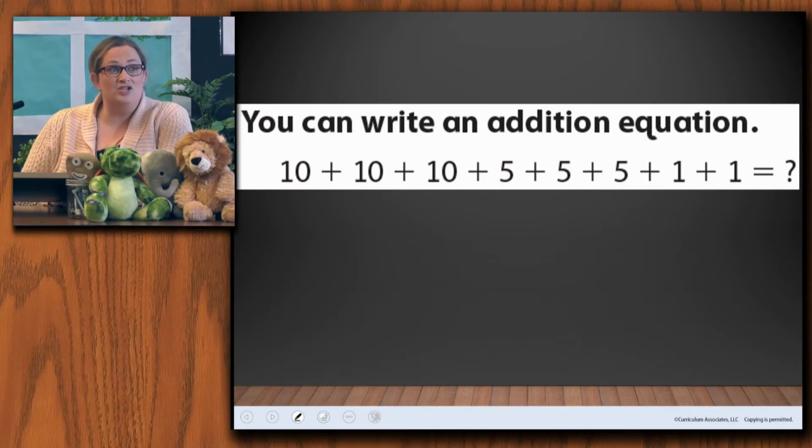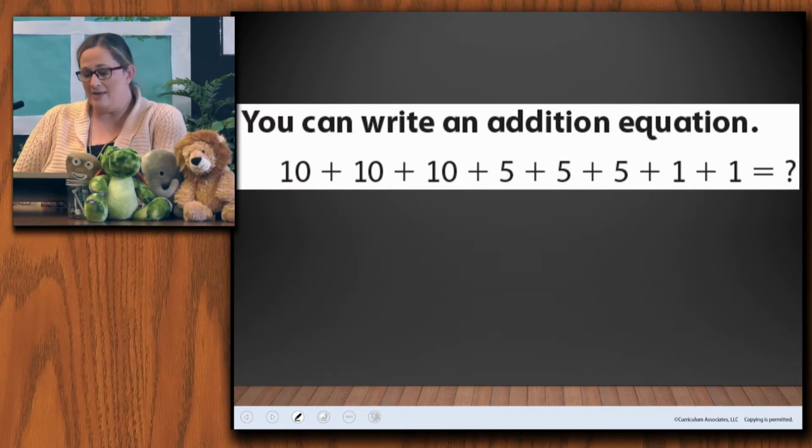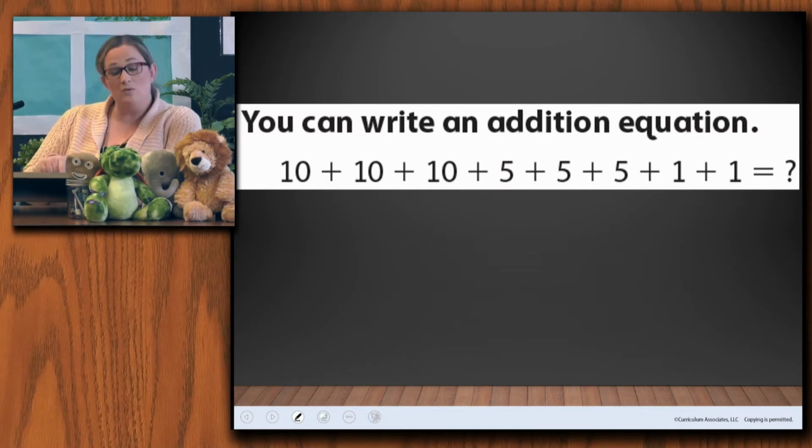You can write an addition equation. Hey, that looks kind of like ours, except they have 1 more nickel than we have, and 1 less dime. I must have grabbed the wrong one. That doesn't matter though, because we did ours. So what was this combination? Let's see if you can figure it out. 10, 10, 10, 5, 5, 5, 1, 1. What's the answer?